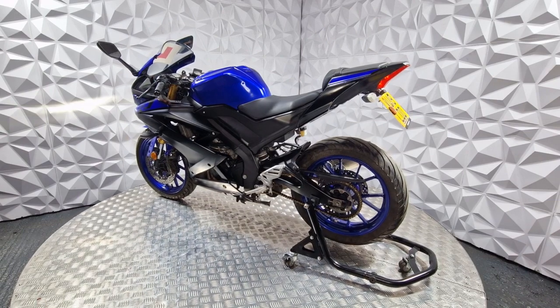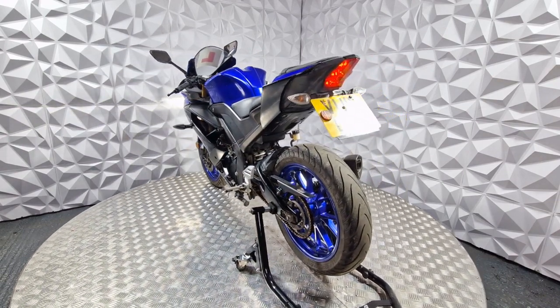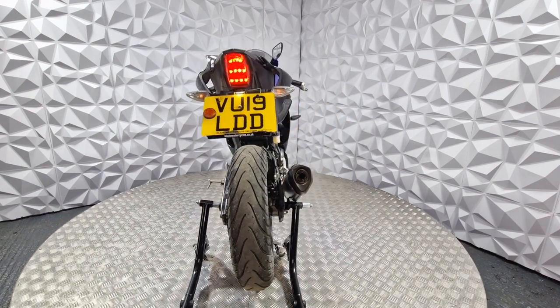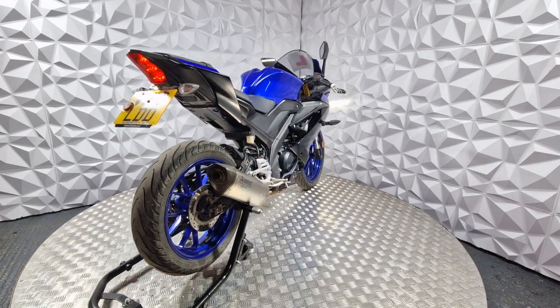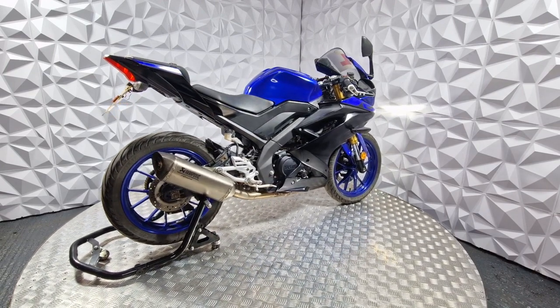Mileage on this bike is quite low, it's 7,598. Refer back to the images so you can see this as well. But it's got low mileage, the engine is absolutely mint, gearbox and clutch is good. All around, this is a very good looking bike, it is very mint.